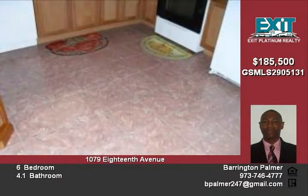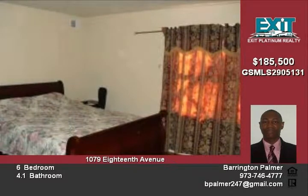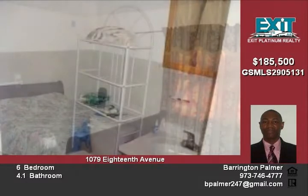The full-finished basement is a walkout with a very large family room with ceramic tiled floors, a laundry room, a utility room and a half bath. Has an attached garage and parking for 2 cars on driveway.